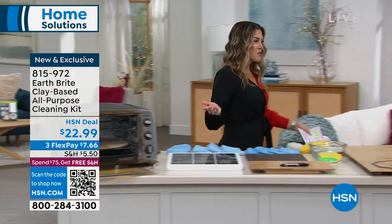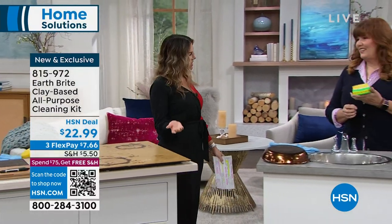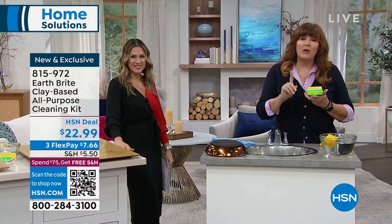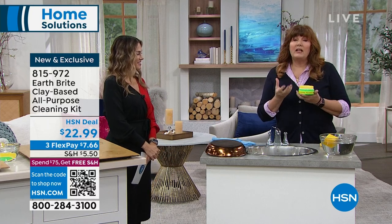I'm going to join Terry Toner, who was our guest today, to clean pretty much every nook and cranny in your house more effectively with the power of clay. Yeah, it's amazing. This is made with pure white French clay. It's a single source clay. It comes from one quarry in France, the only place in the world that it comes from. It has a unique mineral profile that makes it clean really well.